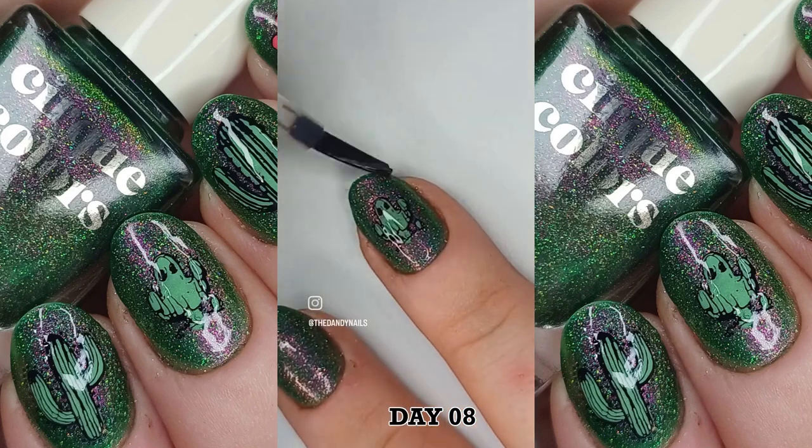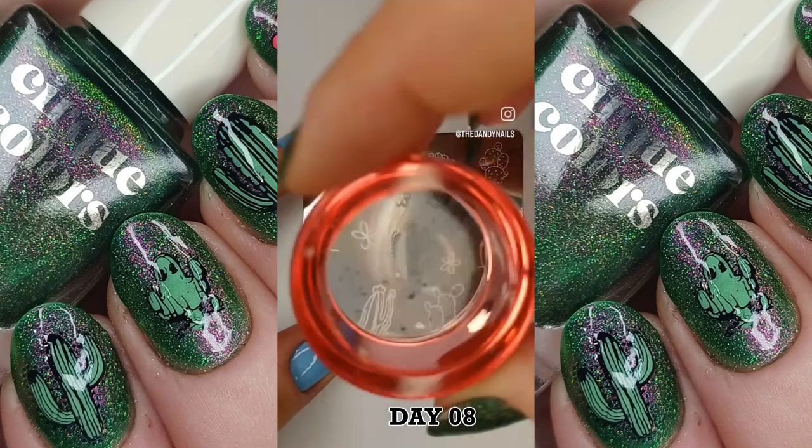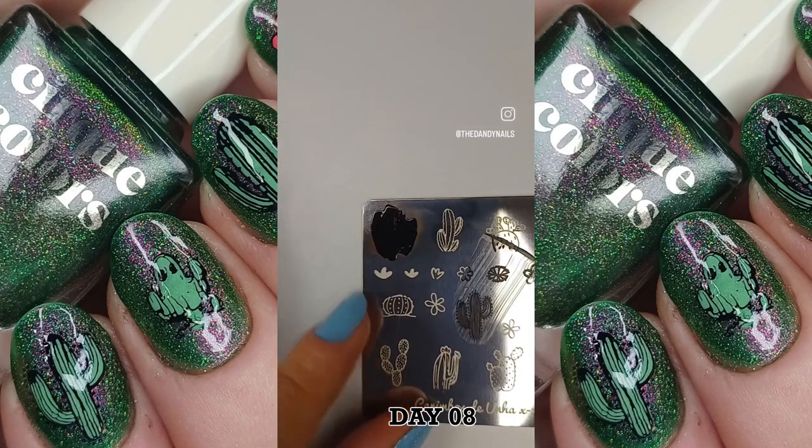And also days 23 and 24, where I used some thermal polishes. They also, I think, came out as very beautiful manicures.